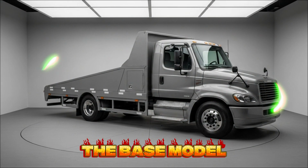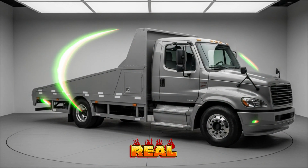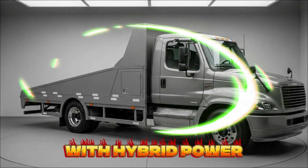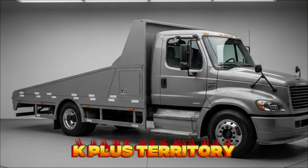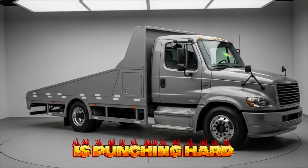As for the price, the base model is expected to slide into the mid-$60K range. But let's be real, you'll want the upgraded trims. The fully spec'd out premium package with hybrid powertrain, max towing kit, luxury interior, and full tech suite will push up into the $90K plus territory. Not cheap, but considering what it offers, it's punching hard in value.